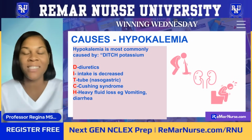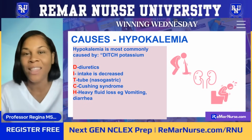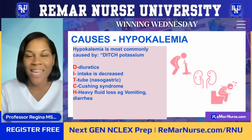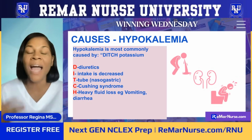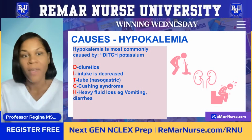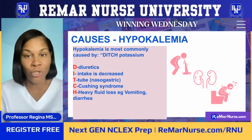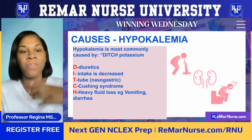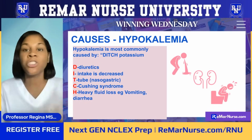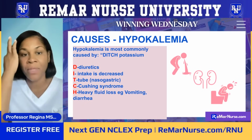So D in DITCH is diuretics. The loop diuretics are going to lower the potassium. I is the intake is decreased, so we're not getting potassium rich food sources. T is for tube. If a patient has a nasogastric tube, it will be pulling out the potassium rich gastric mucus and secretion. So that's going to lower their potassium.